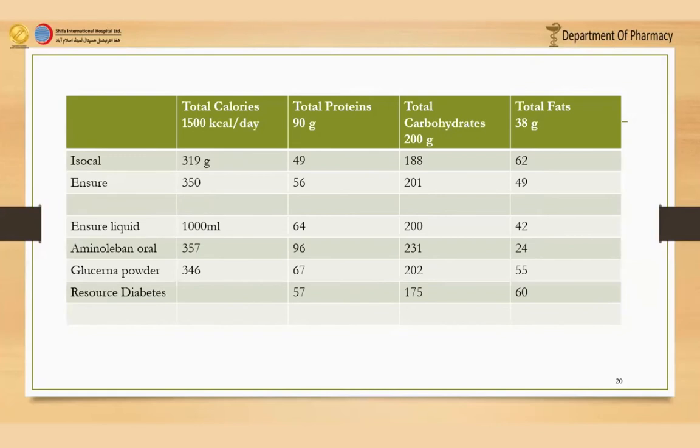In the same way, we compare all these nutrition formulas, and we will decide which one is approximately meeting our needs. In this case, Ensure liquid is meeting our needs, but it is falling short by 26 grams of protein compared to our requirement, because we need 90 grams of protein, and there are 64 grams of protein. Carbohydrates and fats are approximately the same.